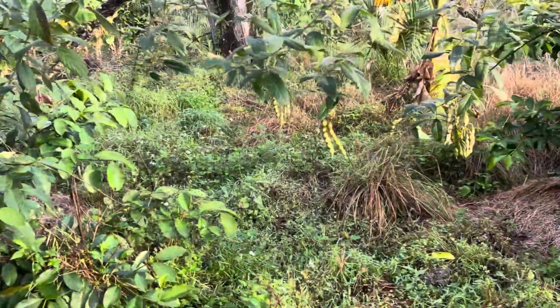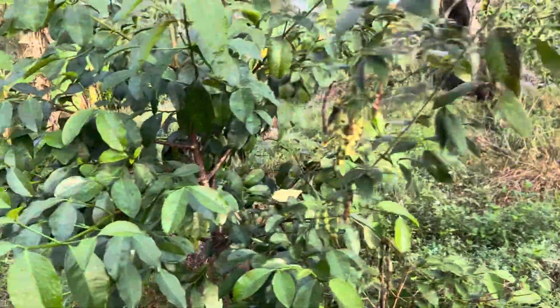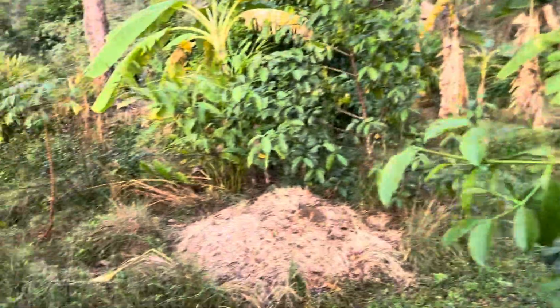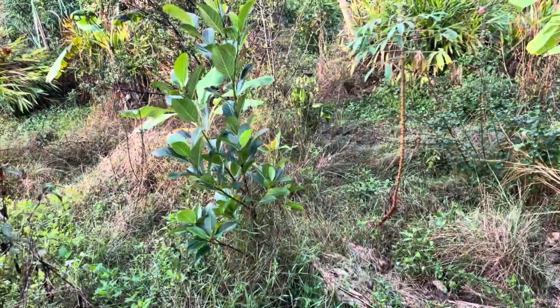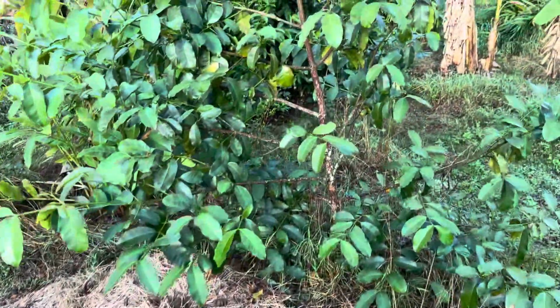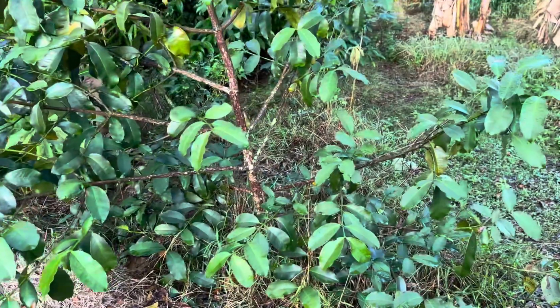If your soil's compacted, you're gonna have troubles. I didn't realize that when I first started here, but one of the ways to fix soil compaction is just plant a bunch of trees in it. So you dig a bunch of holes and you plant a bunch of trees.